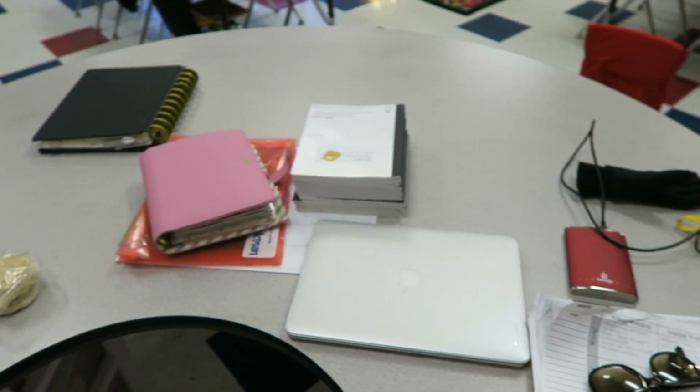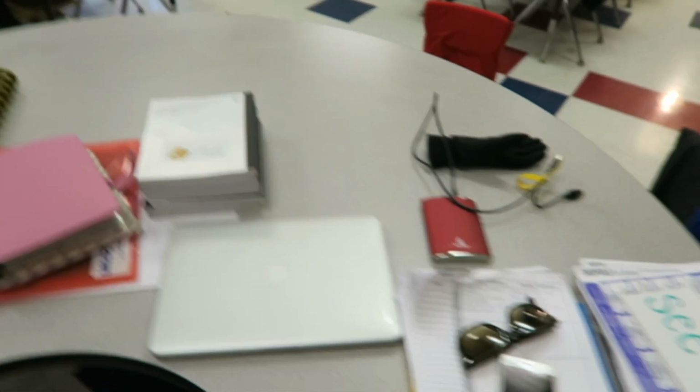So now I'm just getting together all of my things. I have a little hot mess going on over here. So here, that's what my table looks like.